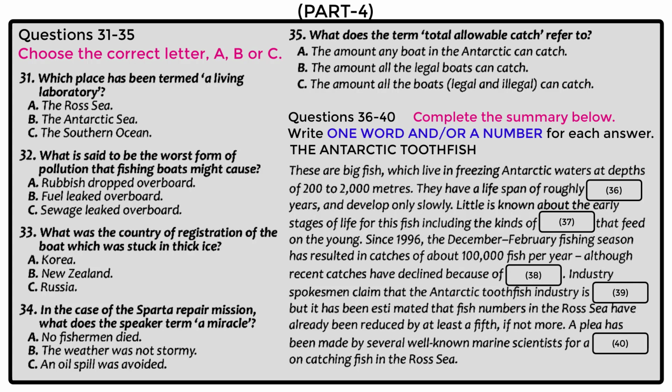In the Ross Sea area, conservative estimates suggest that fish stocks have declined by about 20% over the past 16 years. But in fact, there is not enough accurate research to support such claims. The figure could be even higher. Leading scientists who specialize in this issue are calling for a Marine Protection Area, or MPA, with a total ban on fishing. But so far, this has not been achieved.